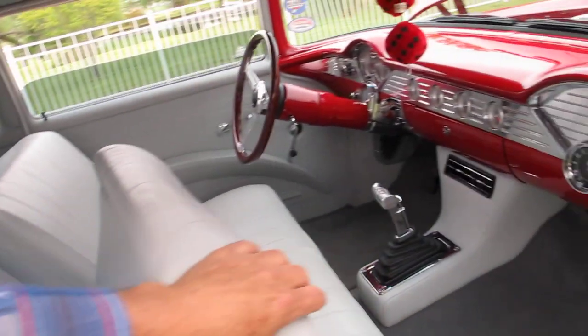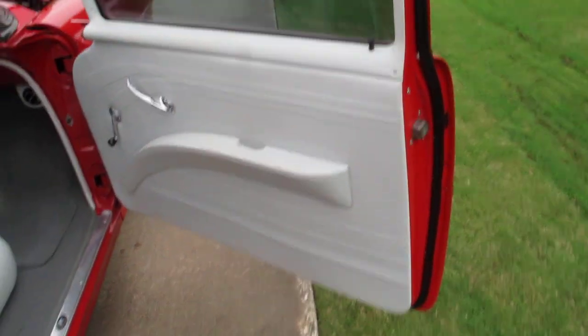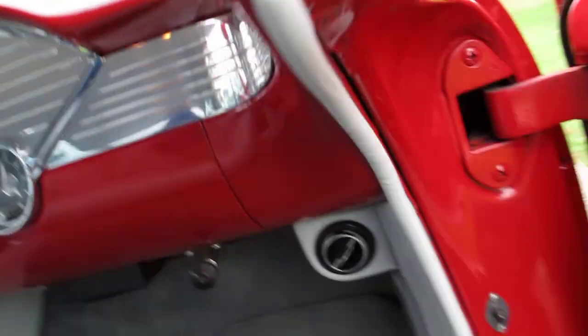The seats are genuine leather. The door panels are leather, and they even used leather on the headliner. Very high-end interior. It was done several years ago. This car was completely taken apart. You can see all the gaskets, the bolts. I mean, everything was disassembled and put back together.